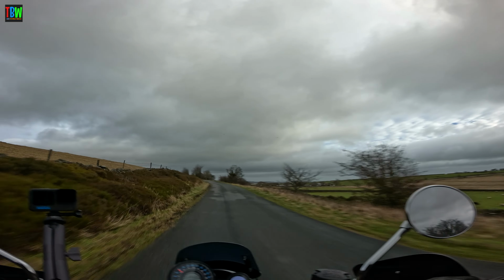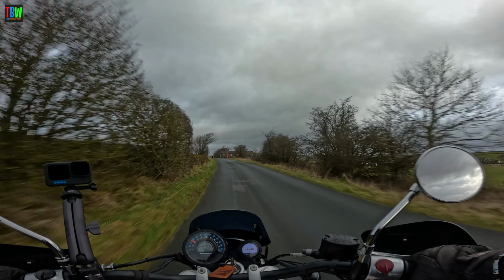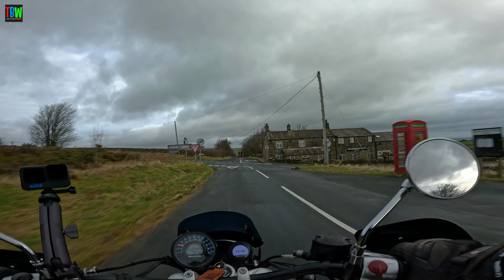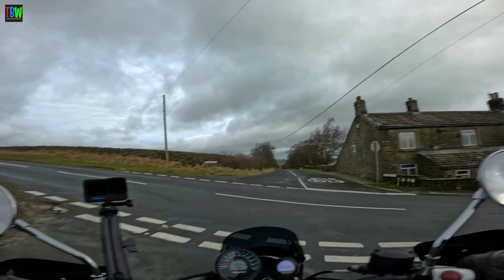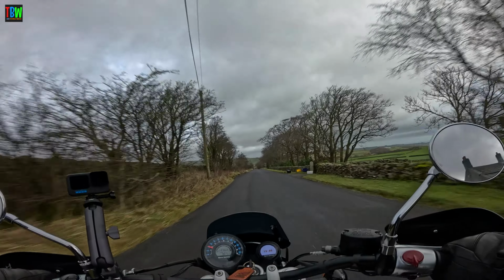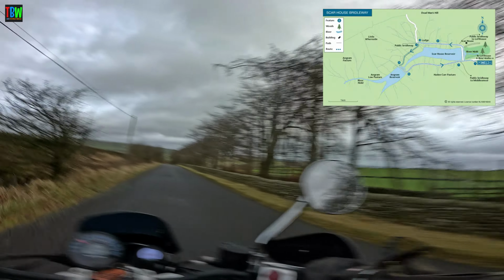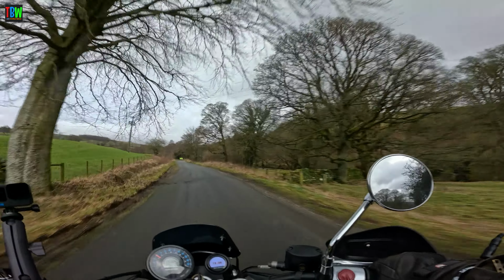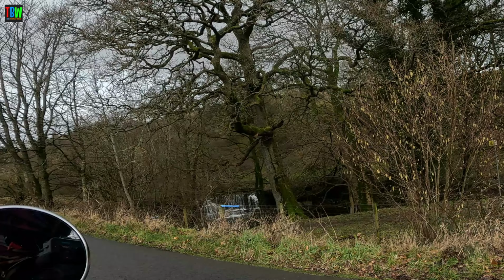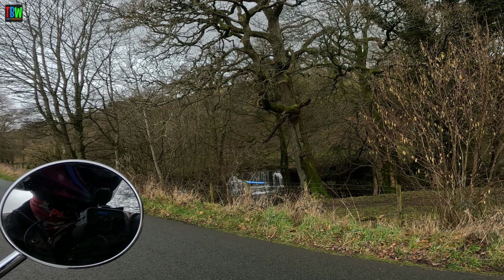Yeah, so it was just a spur of the moment decision. I came for a ride out basically on one of my normal routes, but I've got myself a sausage roll from Wegmans in Otley, and I think I will partake of that up at Scar House, another reservoir. That's two reservoirs together in the Nidd Valley, Scar House and Angram. Beautiful.